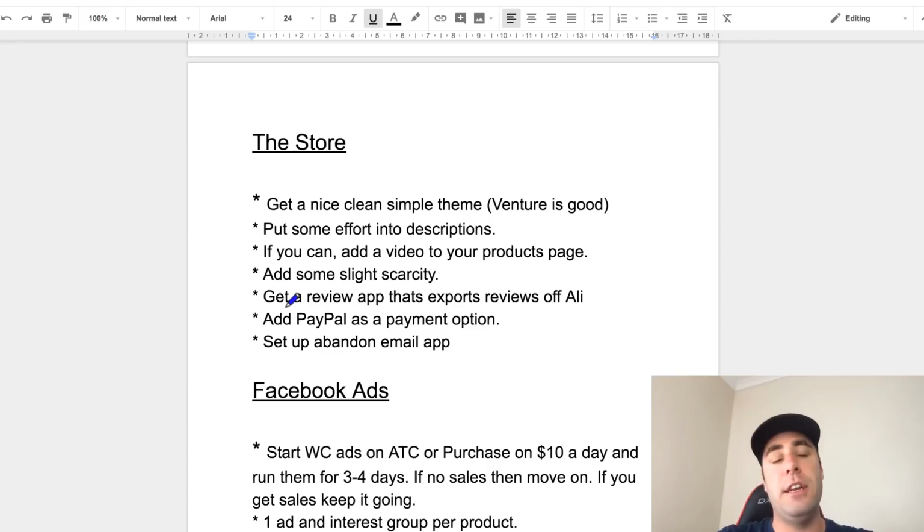Another important thing actually is a review app. Don't skimp, pay for one or get the free trial. Get a review app that exports reviews from AliExpress. It's really simple. You install it, it exports the reviews from AliExpress. It takes a few minutes to set up and you're done. Reviews add authority, social proof, and things like that. This is a must-have, especially when you're testing.